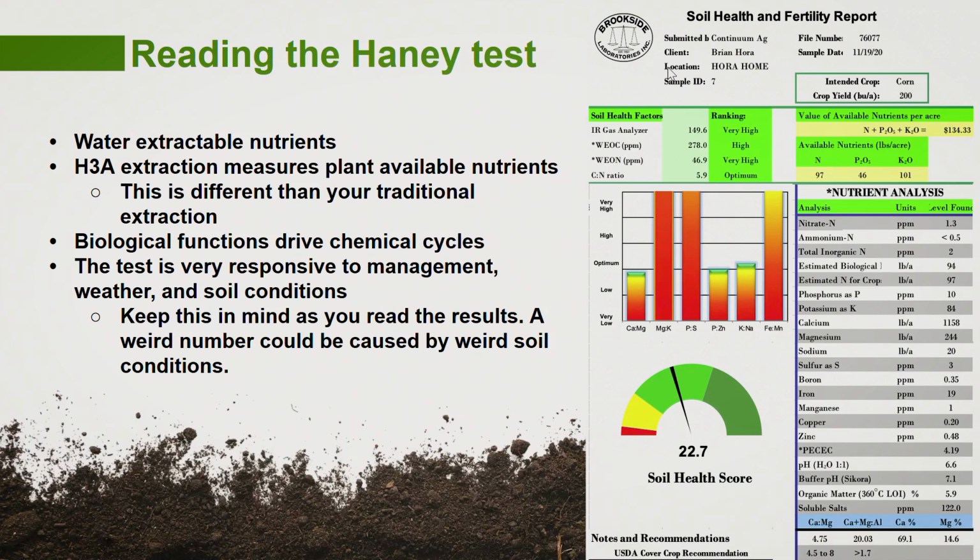Some cover crops are going to sequester nutrients for you out of the atmosphere, like our legumes that can pull nitrogen out of the atmosphere. Our grasses that can hold on to leftover nutrients and be able to release them back in season the next growing year.